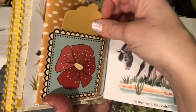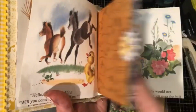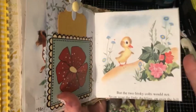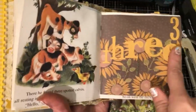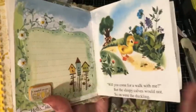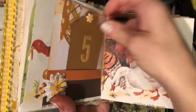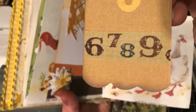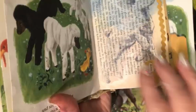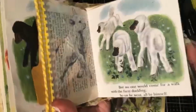So this one says 2 horses. Did I do? I didn't do that tag. There's a 2 somewhere. And then it just kind of keeps going on. I did put some plain ones in there so you can put pictures or journaling or whatever. Yeah, so 3. Here's the 3 spotted calves. And then room to journal. And then 4 turkeys. 5 geese. And I love that washi tape. That's washi tape with all the numbers on there. So super perfect. Here's the 6, and it has the little sheeps. Some journaling cards. This is just an extra book page.